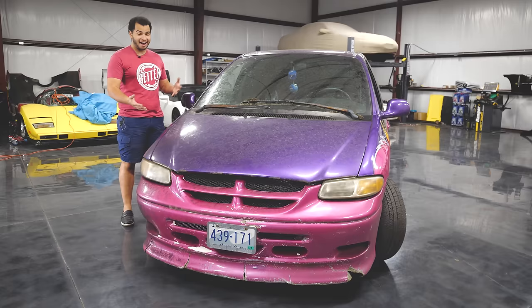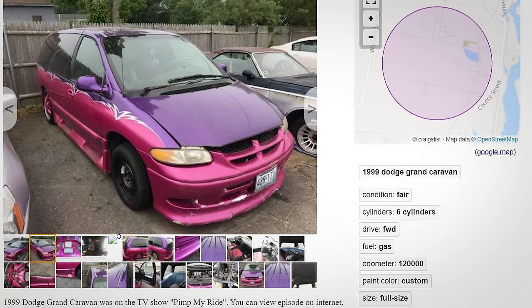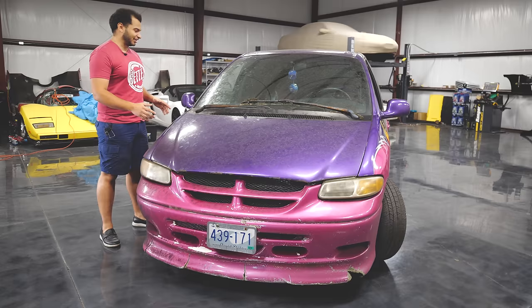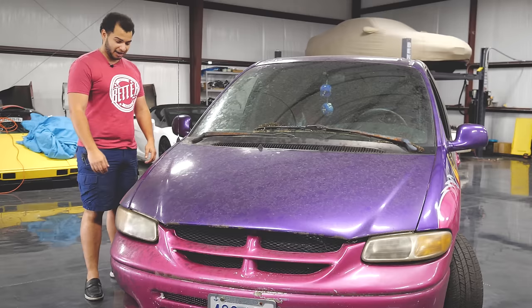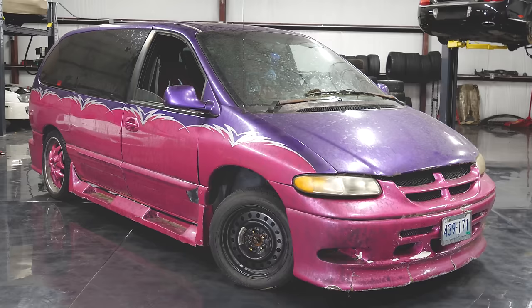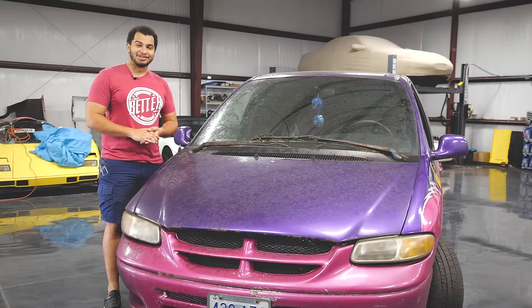Now, I have no idea what this even is, but I knew I had to have it when I saw it listed in Boston on Auto Tempest for $850. Now this, if you guys don't know, is a 1999 Dodge Caravan. And you guys have probably seen this around in your local mall or parking lot or literally anywhere because they made a lot of these cars. But this one, as you can tell, is a little bit special. I decided to team up with Advanced Auto Parts to rebuild this thing and restore it in about 24 hours.